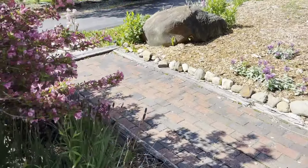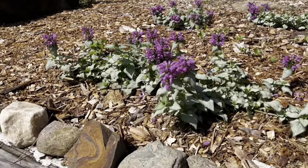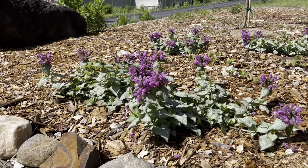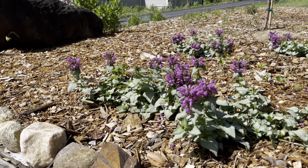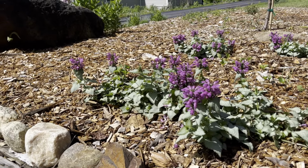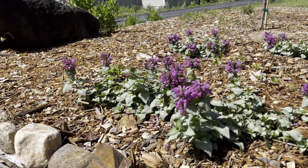Now, I showed you the Lamium in the last garden tour, but now it is blooming even more, and I was hoping we would have an overcast day, but we don't. It was overcast this morning, and it looks like the blooms, as they mature, look more and more purple to me, but they are closer to a magenta color. They seem to be changing a little bit of their color as they mature.